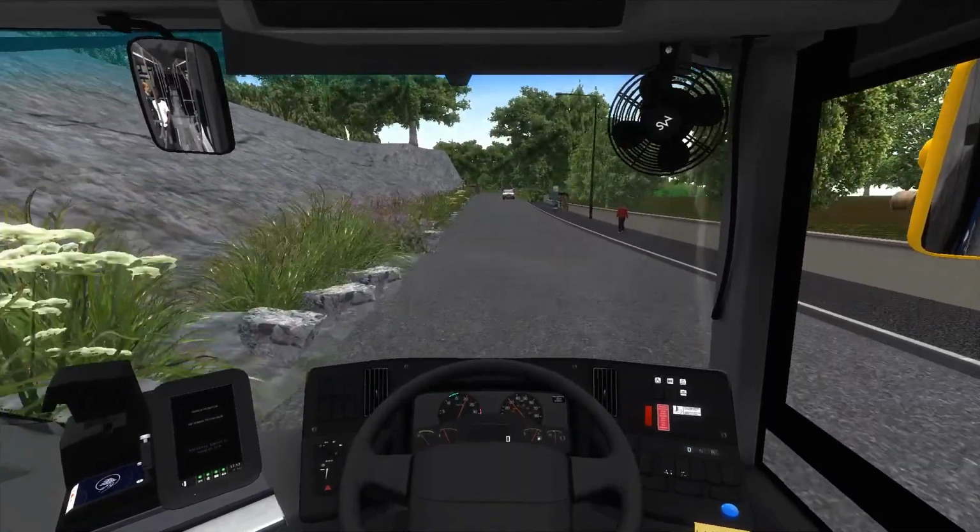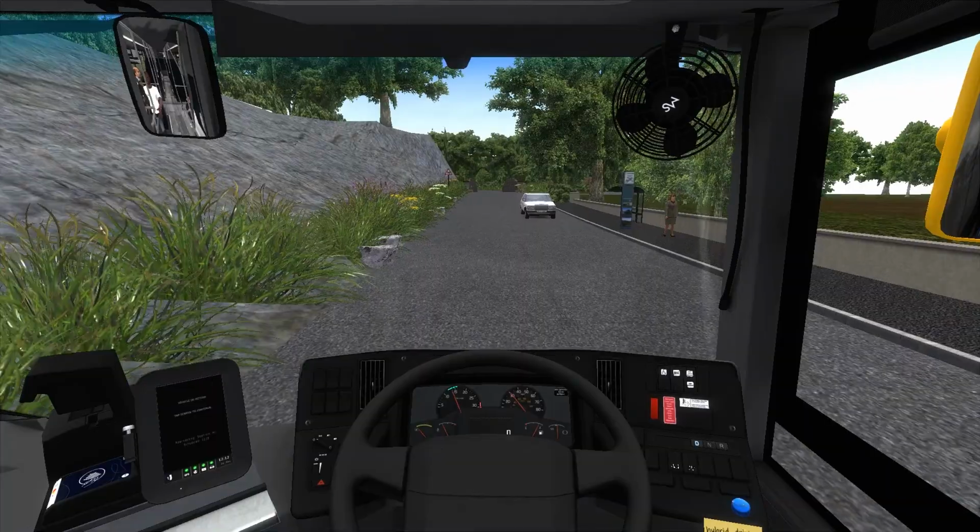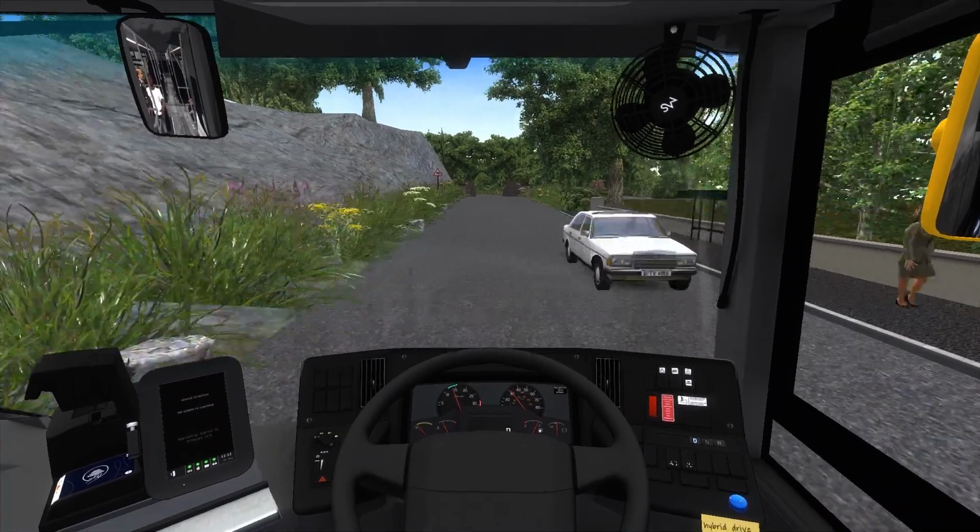But this is probably one of, like I said, my favourite buses to drive in Omsi. Either this or the B5TL.